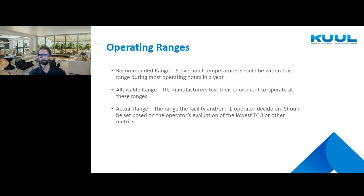So before we go much further, I want to take a minute and review what we really mean when we say ranges, specifically the recommended and allowable ranges. So the recommended range is where your servers are ideally going to operate under the majority of operating hours in a year. The recommended range was developed by ASHRAE and selected based on ranges that would optimize reliability, IT power consumption, noise levels, and provide some amount of buffer before reaching the allowable limits.